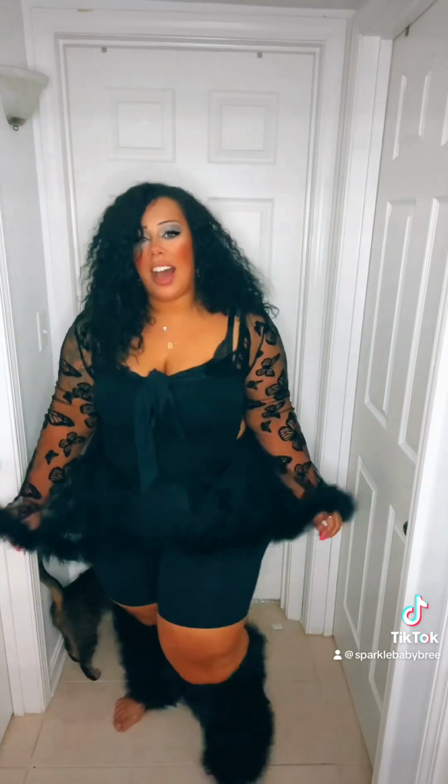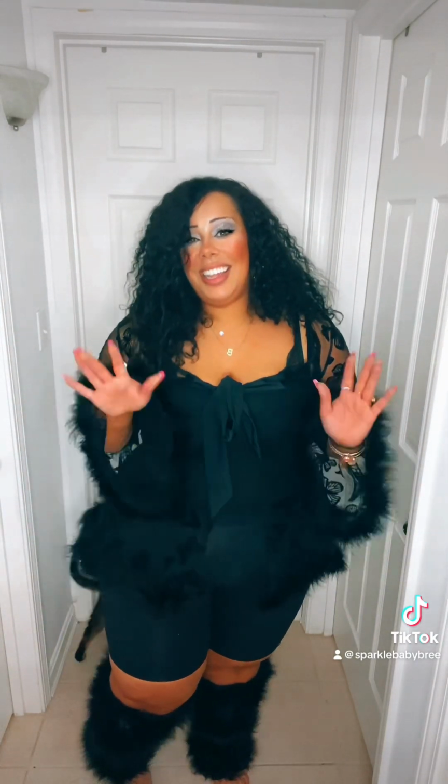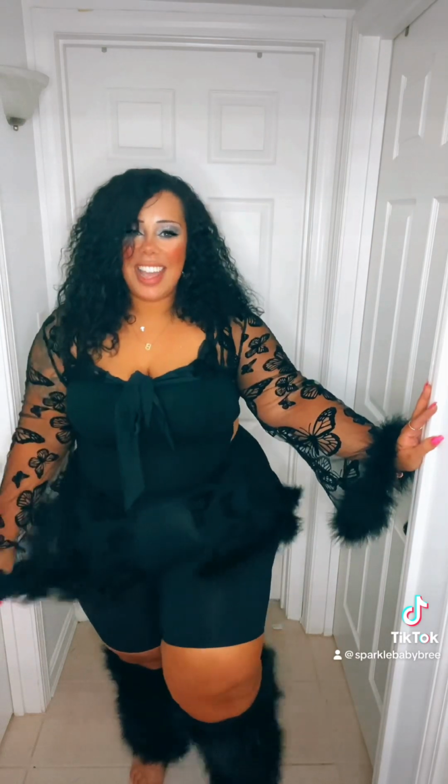All this was plus size friendly. I got the size 3X for my bottoms, I think for the tops too this time, and these are so great. Big calves, and I'm so happy that the little furry things fit my legs. Oh my gosh, thank you so much, Ravewonderland.